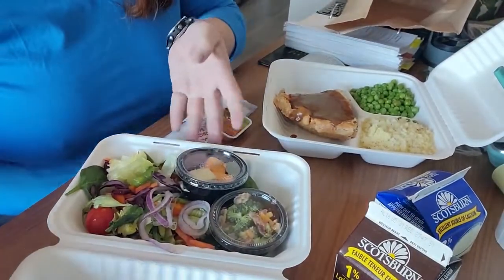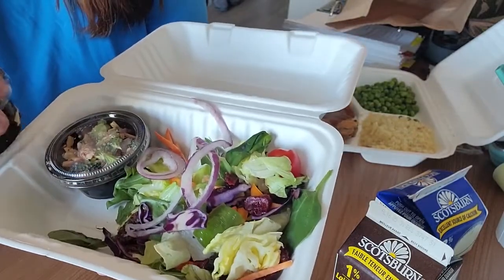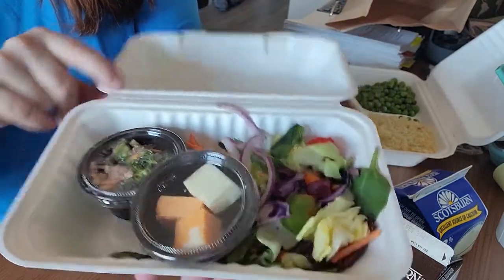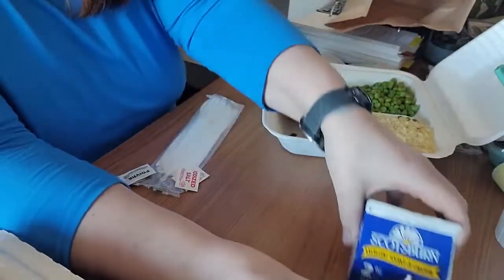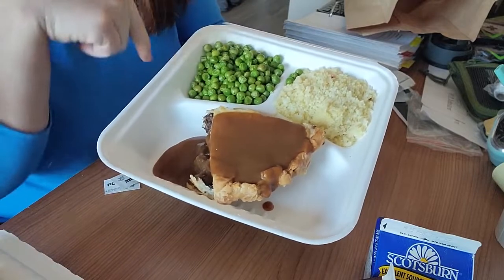Hey guys, I just picked up my dinner. So this is dinner day one. It smells great. I'm just not really hungry at the moment, but it does smell good. So let's move this down so you can see what I got here. I've got a nice salad. It's got some pecans and dried cranberries, lots of different veggies, a couple cubes of cheese, and it looks like a broccoli, cheese, and bacon salad. Got some French dressing to go with it. Some chocolate milk and some 2% milk. And then the main dish here, we've got some meat pie, tourtière with gravy, some couscous and peas.